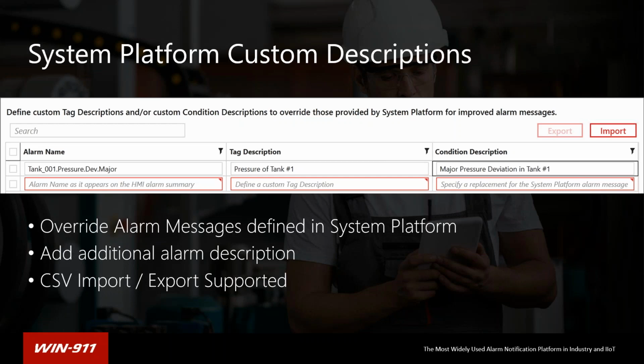So if you have really convoluted descriptions in your Galaxy and you can't change them, maybe you have to go through some type of change management and you don't want to go through that, you can just do it here within WIN-911. Now, like I said, this has existed for a while, except that the controls were fairly clunky. It's kind of hard to make many changes to it, and there was no way to do any kind of mass edits. So we wanted to overhaul it a little bit.